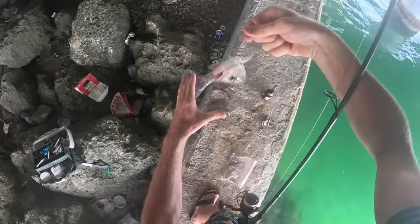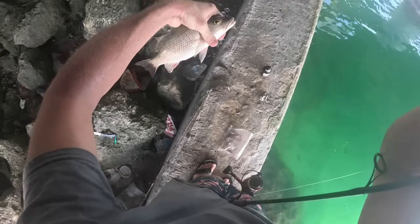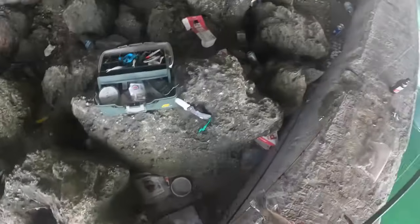This one's not so big. Still a chunky guy, but there's bigger ones. I don't know if I should keep them or not. What do you guys think? I think I'll let him go. Oh! There's so much trash down here.